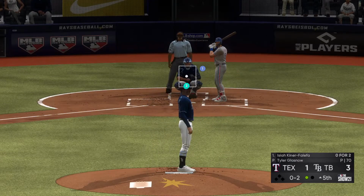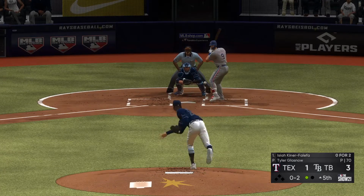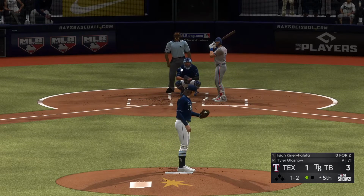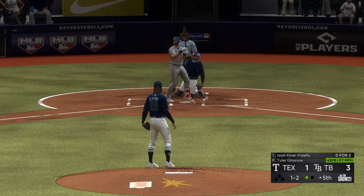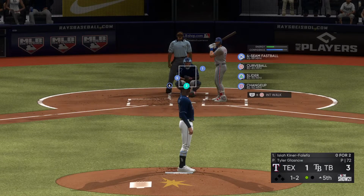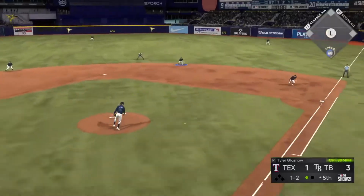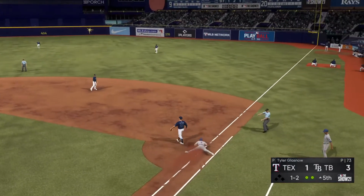1 run, 5 hits, and no errors in the contest for the Rangers so far. Ball and 2 strikes to the Rangers shortstop. Still 1-2. Hit out towards second. Throw gets him, 2 down.